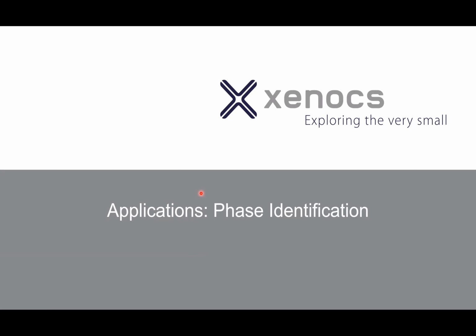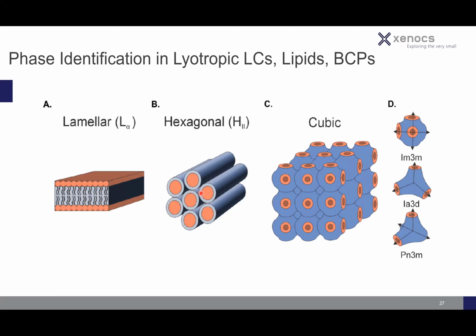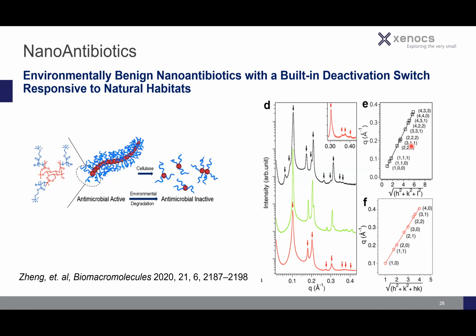Probably, I'll say at this point, 85% of what people look at in the laboratory is phase identification. The most common example is seen in block copolymers, lyotropic liquid crystals, and lipids, where they go through a series of ordered transitions. They can, of course, be disordered, but typically ordered transitions would be a lamellar phase, a hexagonal phase of rod-like nanoparticles, and a cubic phase with different particular symmetries. And then, of course, there are some more exotic phases that have been seen in all these different systems.